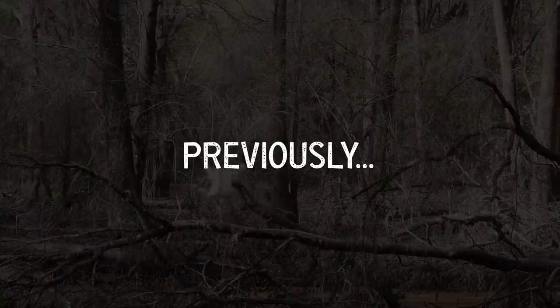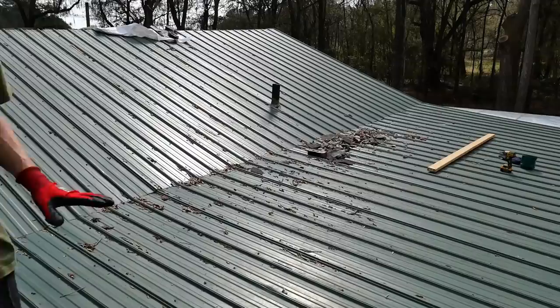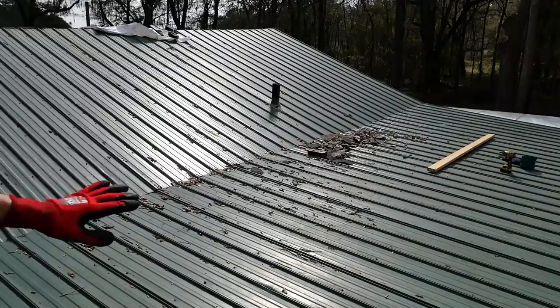Okay, so here is the roof. This side is gonna be really easy because we have this low slope. I can walk on this easily. And then this is just pretty basic and easy to get to.